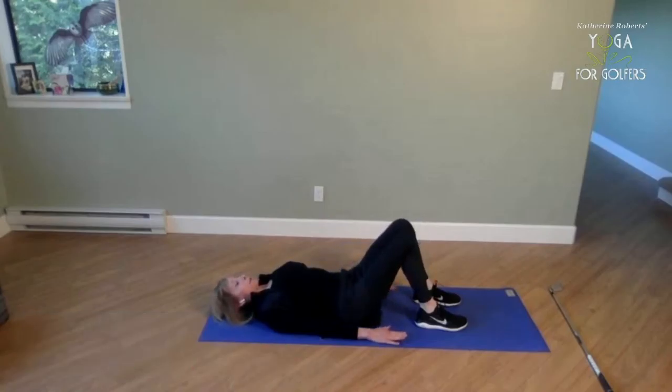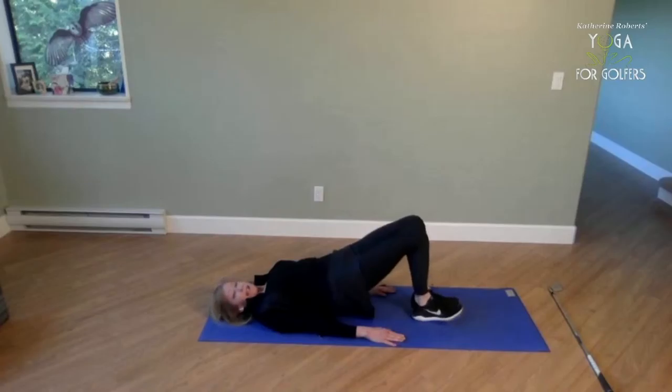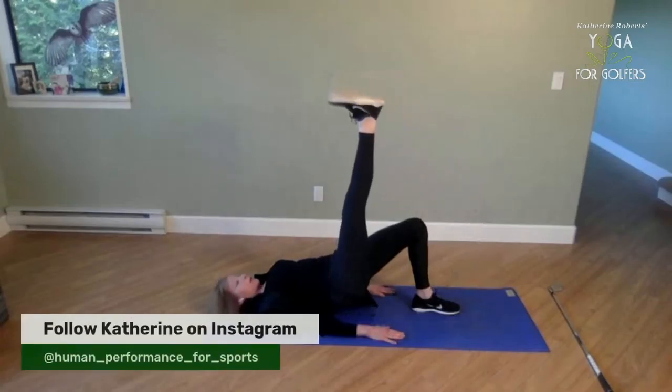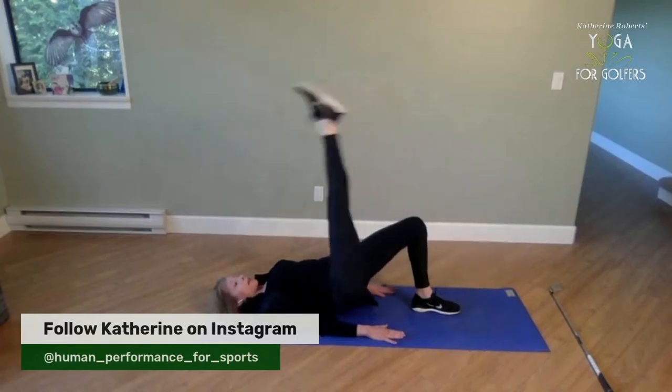So let's go one more, okay. Here we go, and curl your tail, come all the way up, very good. Now heel toe your feet together. So let's immediately get right into some glute activation. Extend your right leg straight up to the ceiling, dorsiflex your ankle. Inhale to lower at ankle height, exhale up.